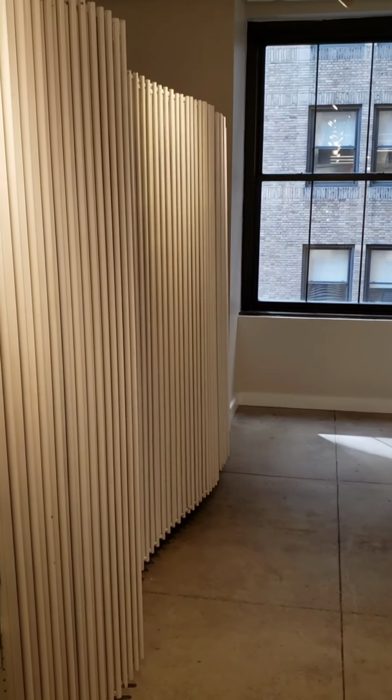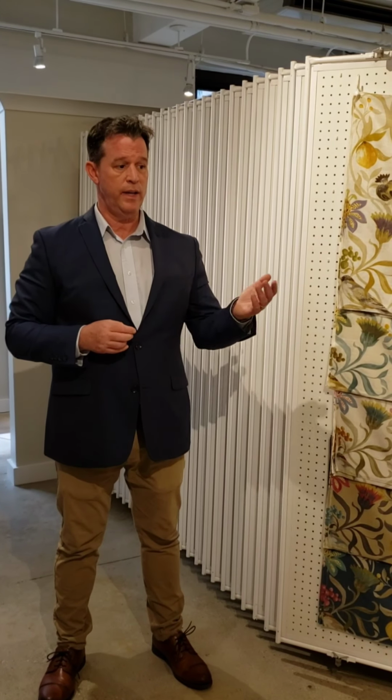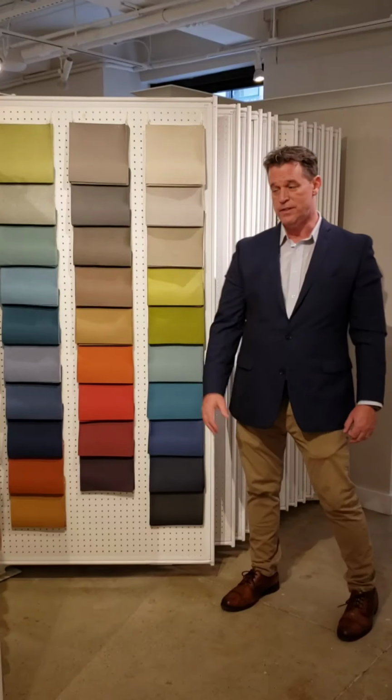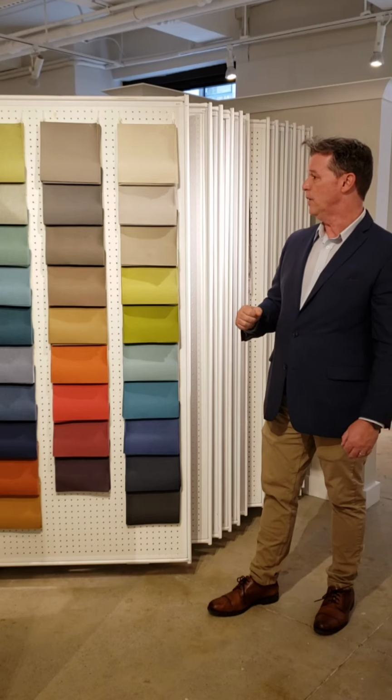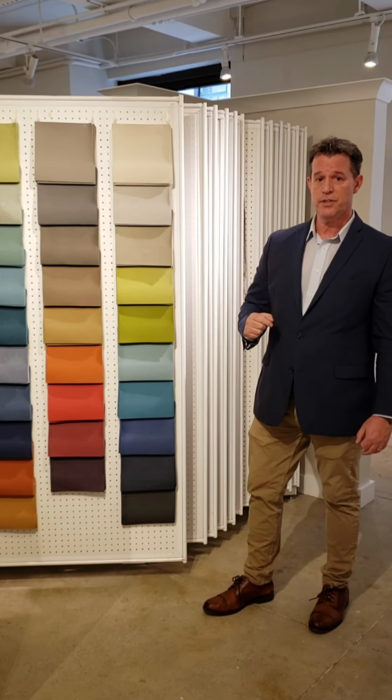So there's a lot to choose from. Once again, predominantly printed on cotton. We have a lot of them that have been printed, treated with a stain-resistant formula, which is included, and we do very well with our prints. So this section here is towards the front of the showroom. It features our faux leather and our vinyls collections.